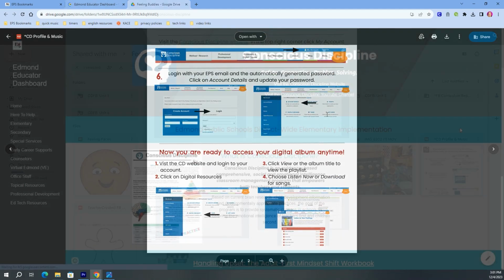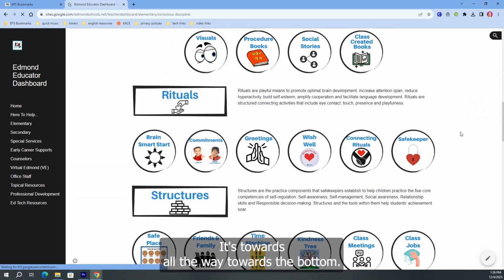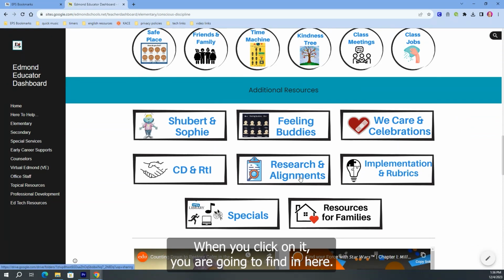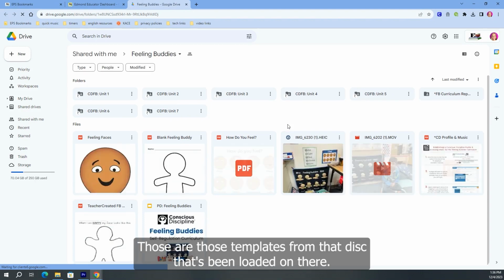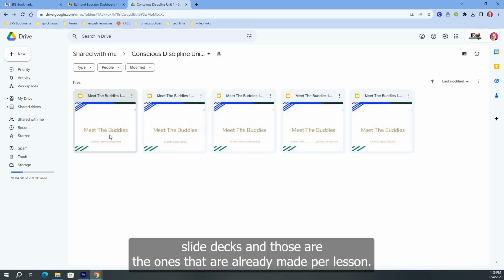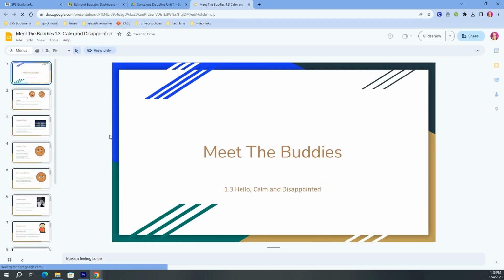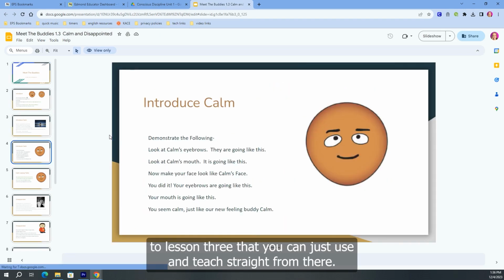Don't forget, on the dashboard, this is what the Feeling Buddies button looks like. It's all the way towards the bottom. It's a rectangular one, not one of the round ones. When you click on it, you are going to find here the Feeling Buddies curriculum. Those are the templates from that disc that's been loaded on there. And then you're going to see unit by unit. When you click on a unit, it opens up multiple slide decks, the ones that are already made per lesson. They're organized by unit and folders. When you open that, there's lesson 1, lesson 2, lesson 3, that you can just use and teach straight from there.